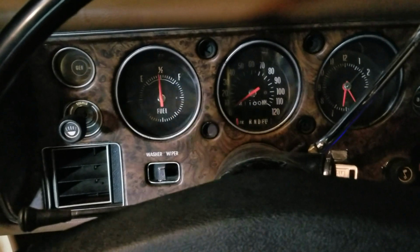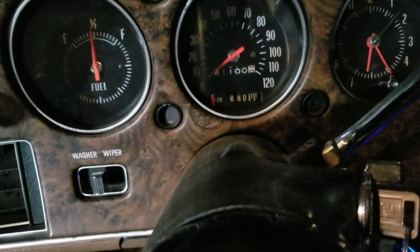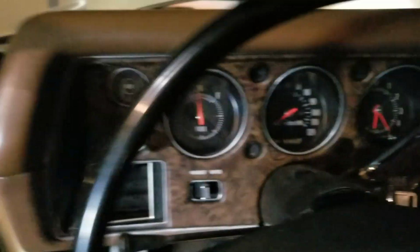I was just in here doing some other stuff. But it's a pretty strong engine. I have 141,000 right now. 141,100 on the dot. And it's a pretty solid engine. Let me hit the throttle for you.